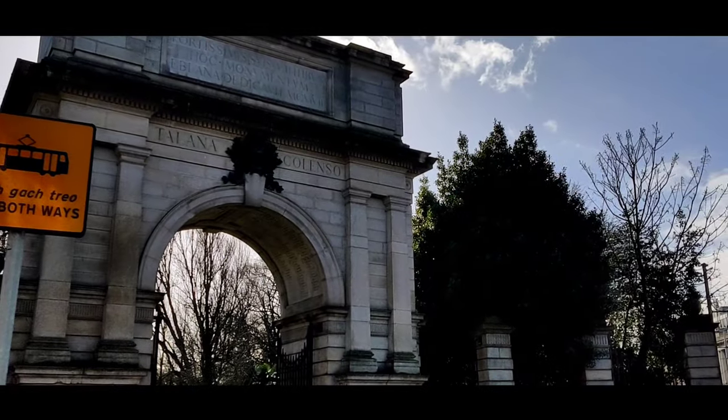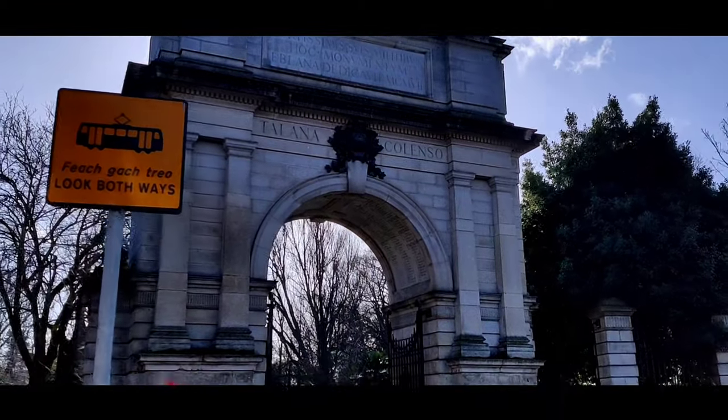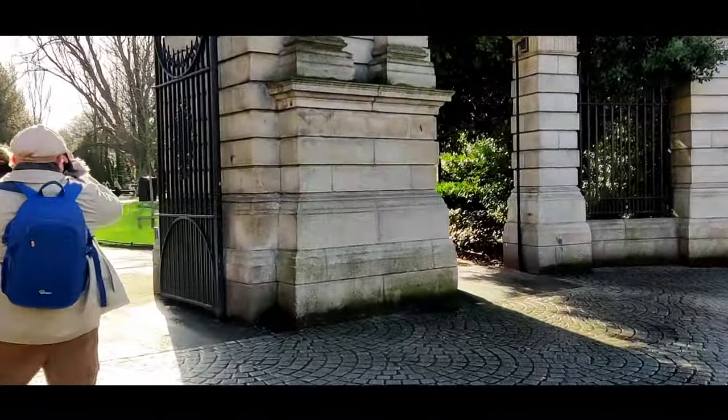So this is the main gate of St. Stephen's Green Park. From here we are going to enter and explore the park. You can see a lot of people are coming on this sunny day to enjoy the park.